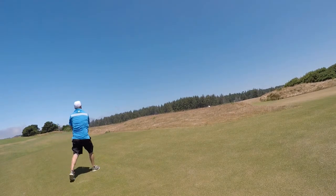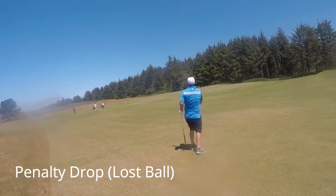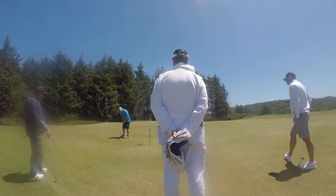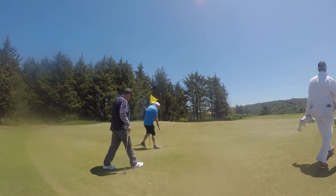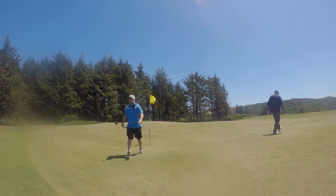I thought I hit a good shot, but I end up losing the ball in a gorse bush, so I have to take a penalty drop here. Make a nice chip from here. Also had some camera issues here with a little bit of moisture on the lens, but it cleans up a little bit later. Had that to save a bogey. Was unable to convert. Another tap in here for a double bogey.